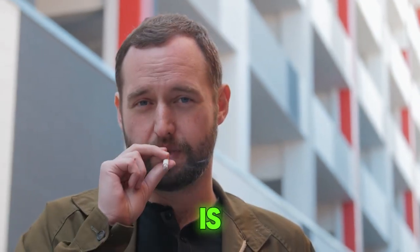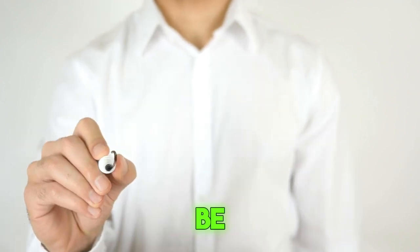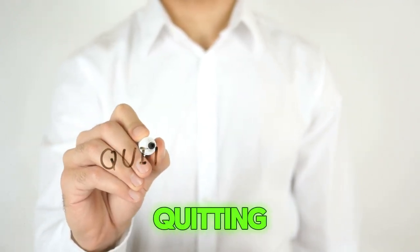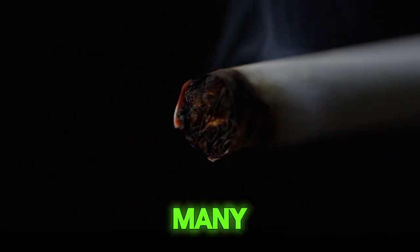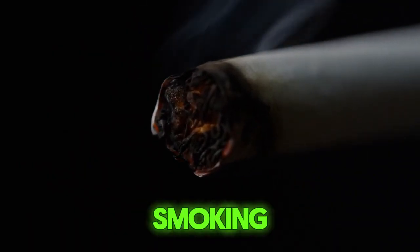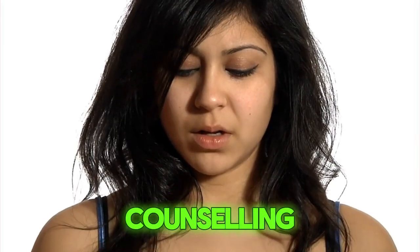Quitting smoking is one of the best things you can do for your health. The benefits begin to be felt almost immediately after quitting, including improved circulation and lung function. There are many resources available to help quit smoking, including nicotine replacement therapy, medications, and counseling.